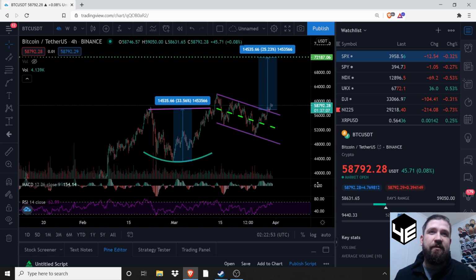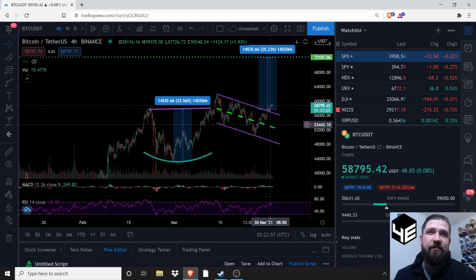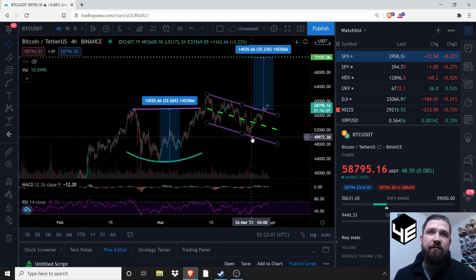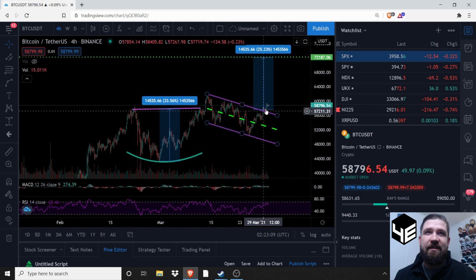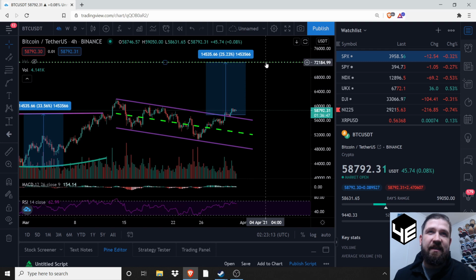I don't want to get people too excited, but I think this is a good opportunity that one could maybe go long right now. Ideally, traders want to go long at the bottom of these things, but alternatively, you can buy the breakout as well. Although I don't do it personally, I like to buy the bottom of things, but this is a confirmed breakout right now, and the target is $72,000.